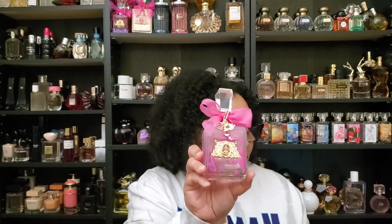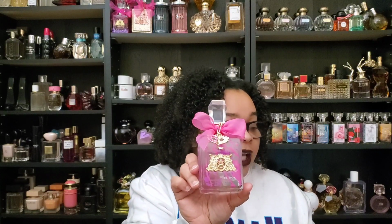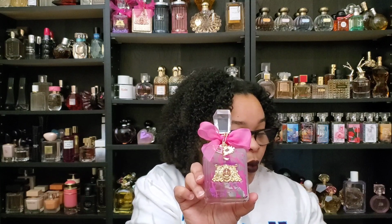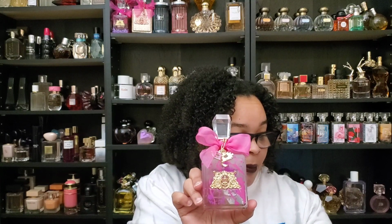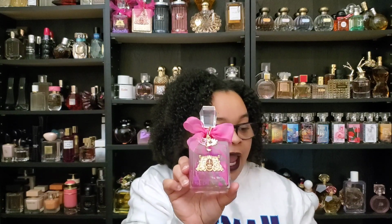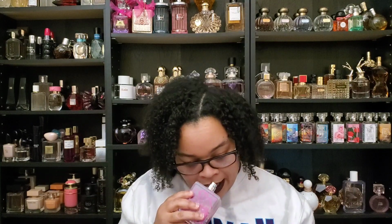So let's talk about Viva La Juicy Soiree. You're going to get your kiwi, some cassis, mandarin orange, water lily, jasmine sambac, regular jasmine, amber, musk, and woody notes. It's just pretty.